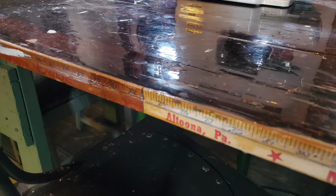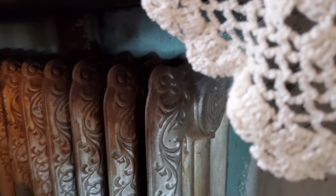Here's a close-up of the detail on the edge of that table. Isn't it cool? And also, the yardsticks are from places in Altoona, Pennsylvania, my hometown where my store is located. So I thought that was a very thoughtful way to finish this table off, and something I definitely treasure. I just love details like the texture. I love the old radiators and the texture of the crocheted lace, and it just all plays really well together, and it just gives that granny chic look, or cottagecore if you will.